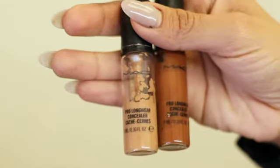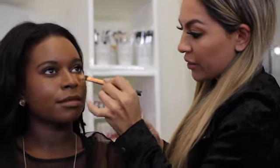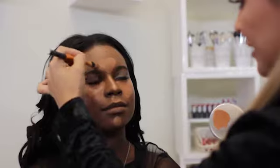So where are the perfect places to apply concealer? I like to use a concealer that also highlights. That way you can bring forward certain areas of your face and make it more appealing and more beautiful. I like to apply it right under the eye, and I always use a triangular motion. Yeah, it's a lot of product, but again, this is event makeup, so it needs to be really full coverage.